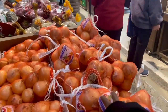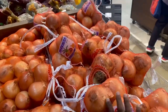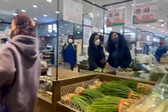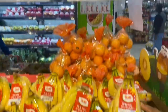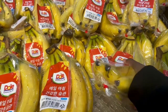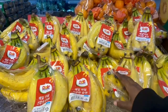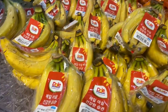So I think that's fine. I normally buy these ones because they're just 5. When you buy so many, they get spoiled. Yeah, this, 3,980. Bananas are 2,980. Cheap, right? Yeah, these are cheap. Just less than 3,000. For any of these.